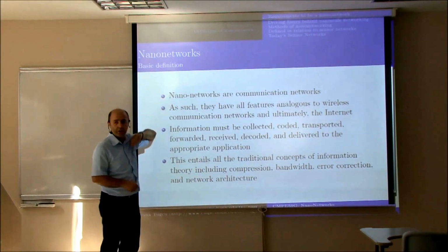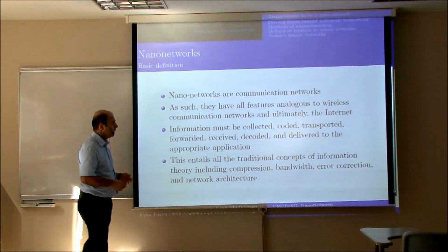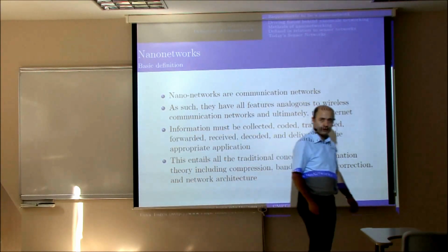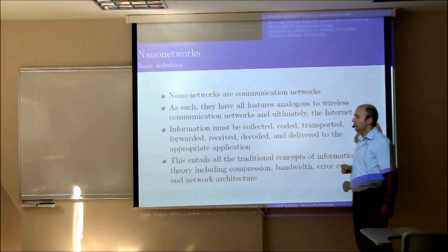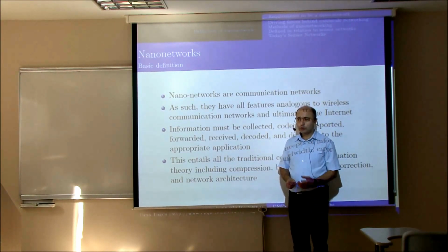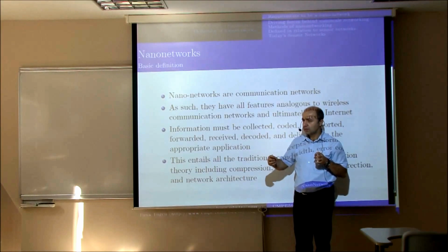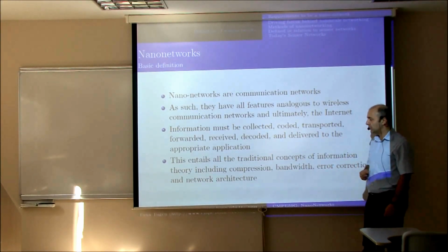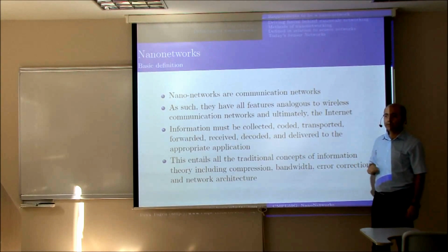As such, they have features analogous to the wireless communication networks and the internet, but they're also very different from that. The information must be somehow collected. You should acquire the information, encode it, and then transport it to the destination. In the intermediate nodes, decide which way to forward it, and finally at the destination be able to receive it. But now you should be able to extract the information out of this received signal. So you should be able to decode it and deliver it finally to the appropriate application, whoever needs it. So this entails the traditional concepts we already know, but sometimes in a different manner.